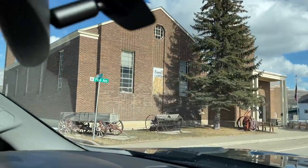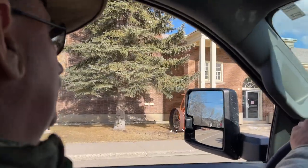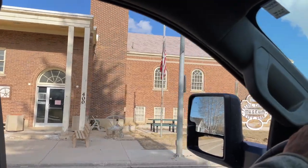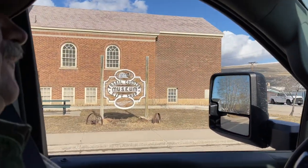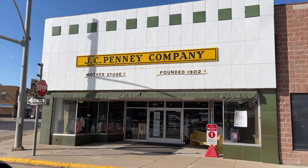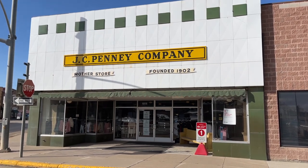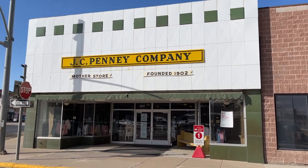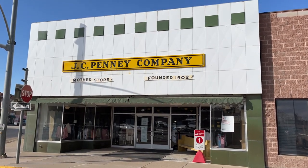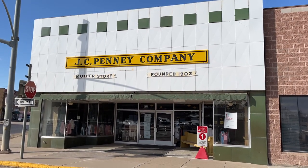So this museum here in Kemmer, Wyoming is a moonshine museum. You learn all about how to make stills and everything else. So that's kind of cool. So this is the JCPenney Company store. JCPenney started April 14th, 1902, and this is the mother store of all JCPenney department stores here in Kemmer, Wyoming.